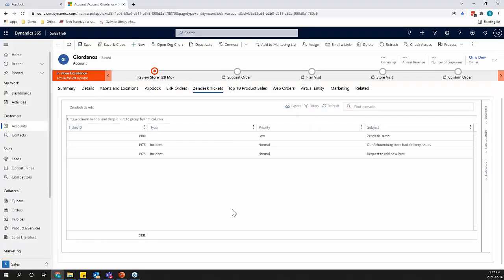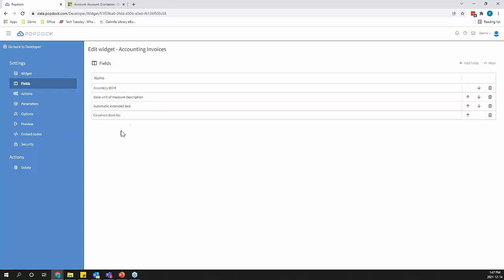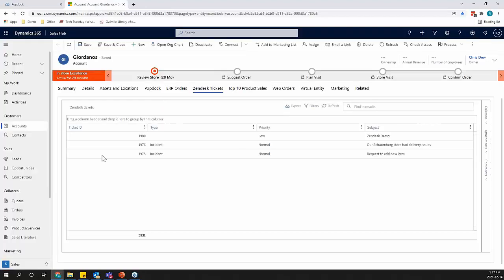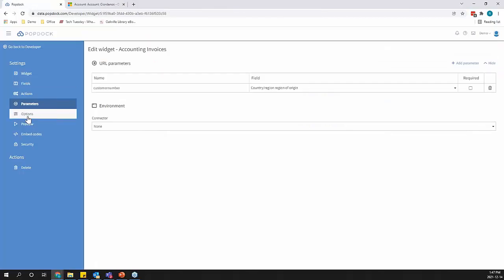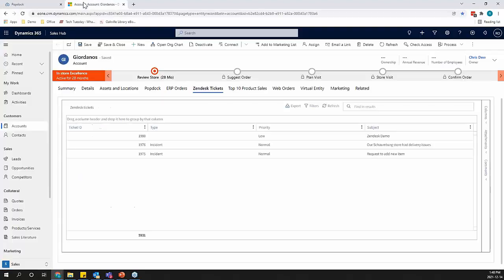When I come in here, I'm choosing, for example, this is a single list widget. What that means is like this one where I've got one list being displayed. When I have this single list, I choose which list it is. I choose which fields I want to display in that single list. I set up my parameters so that, if you remember, I made us think about the fact that this is context sensitive too. I'm using a parameter to do that. I'm passing the account number in and I'm getting just the data that I need. I can turn on and off what my users are able to do. For example, a lot of companies get hinky about their salespeople being allowed to export accounting information. So I can put it in a widget and turn off the allow export. Now they can see it, but they can't click on an export button.